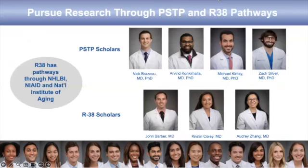For those of you with aspirations for majority research funded careers, we do have different research pathways, including our PSTP, or physician scientist pathway, and the unique R38 pathways here at Duke. The PSTP scholars are typically PhDs who are looking to spend 2 years in clinical residency, and then when matriculating to fellowship, have an additional year during that fellowship time that is funded research. Our PSTP scholars have pursued careers in hematology, oncology, cardiology, infectious diseases, gastroenterology, rheumatology, just to name a few.